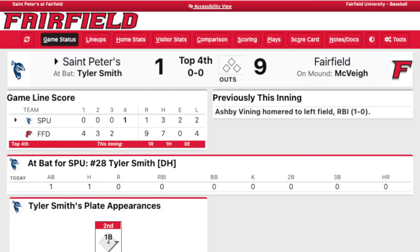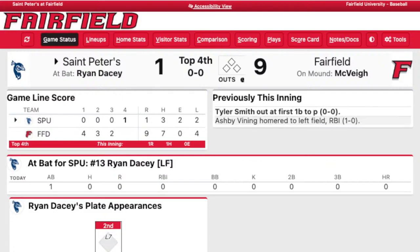And with the first pitch of that bat, the DH, Tyler Smith, will ground that to Bergevin, and Bergevin will flip it over to McVay. What a way to bounce back off the home run, a quick one pitch out from McVay. Yeah, I don't think that's going to rattle McVay. I mean, it shouldn't. You're up 9, well, 8 now, but he's been so dominant. He knows how to control himself, and he knows how to bounce back. He's got 6 Ks on the day, so he knows what he can do.